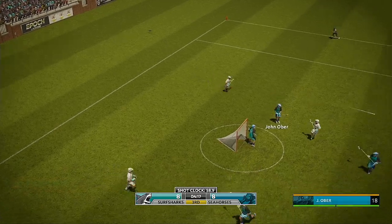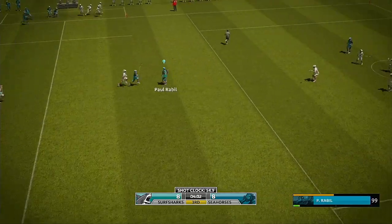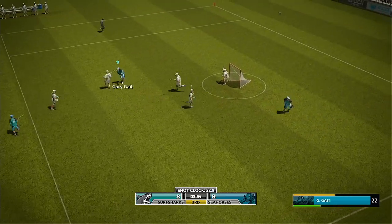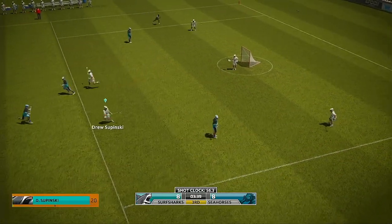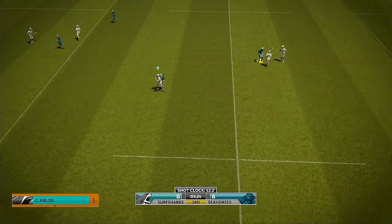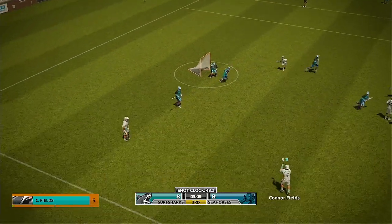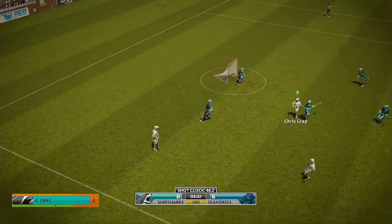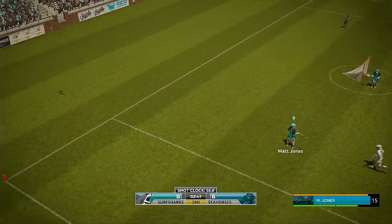Connor wants it. The home team come up with it. Chance for them now. Goes for the shot, and saved. Powell. Chris with the shot. Saved by the goalie.